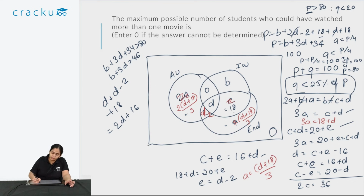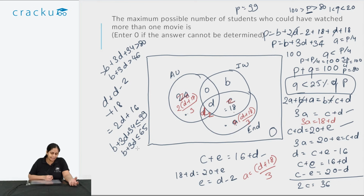But for the max possible value, one more thing has been given: at least one student has not watched any of the movies. So Q is between 1 and 20. This means P is less than 100, so the max value P can take is 99. And P is B plus 3D plus 34. So B plus 3D plus 34 is less than or equal to 99, which means B plus 3D is less than or equal to 65. All of these have to be integers, so B must be at least 2, so the max value that 3D can take is 63, the highest multiple of 3 less than 65.